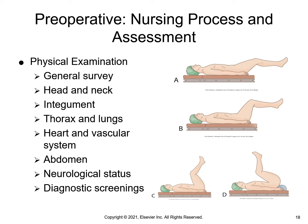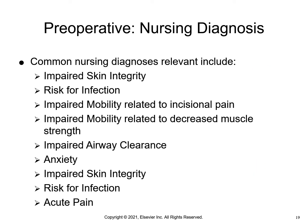Maintaining circulating blood volume is critical for any patient undergoing surgery and is accomplished with administration of whole blood or blood products as needed. The nature of the surgery and the assessment of the patient's health status will provide assessment findings and risk factors for numerous different nursing diagnoses.